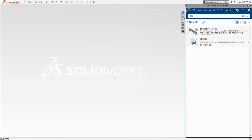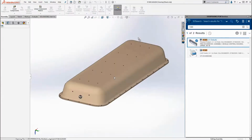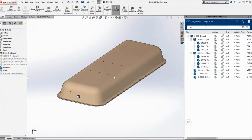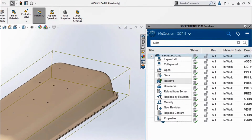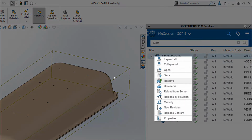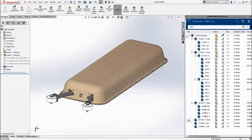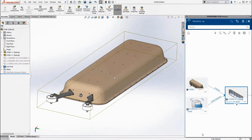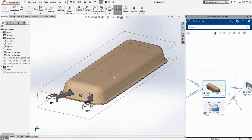He initiates a search for the related CAD model and drags it into his SOLIDWORKS session. It's just that simple to access his SOLIDWORKS data that's securely stored in the 3D Experience platform. He reserves the assembly to give himself write access. He's made his design changes, but before saving back to the cloud, he wants to know where this assembly is used. The Relations app gives him a graphical view of all the parent-child dependencies. He finds the top-level assembly and opens it right into his session.